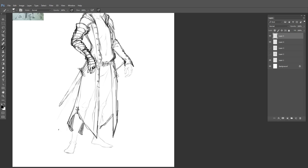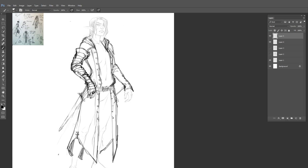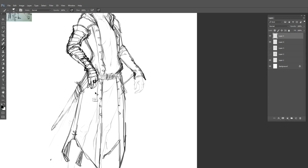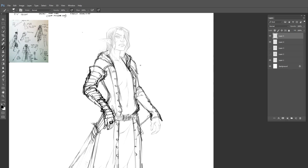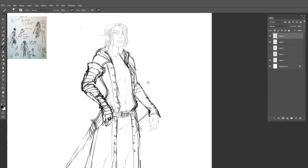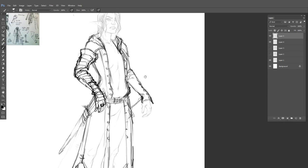Well, one of the notes I wrote down, and we've passed it, but it's fine, was that she has pretty high dexterity. So with these leather gloves, she's chopped off the fingers for a little bit more movement. And then it was a good chance to get a family ring in there. She comes from a noble family.